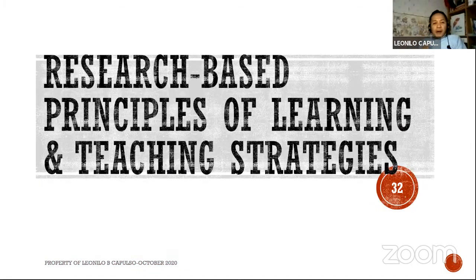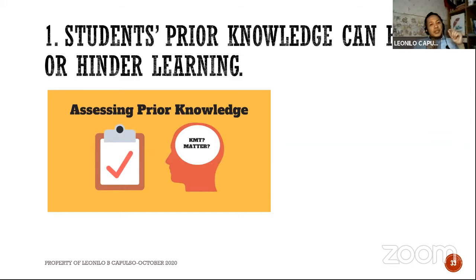Okay. So now let's discuss the principles of learning. Kanina yung principles of teaching. Paano ba magturo ng maayos si teacher? Ito naman, paano naman natututo ang bata? So there are another 7 principles. These are from Center of Teaching from Mellon University. Number 1, sabi, students' prior knowledge can help or hinder learning.